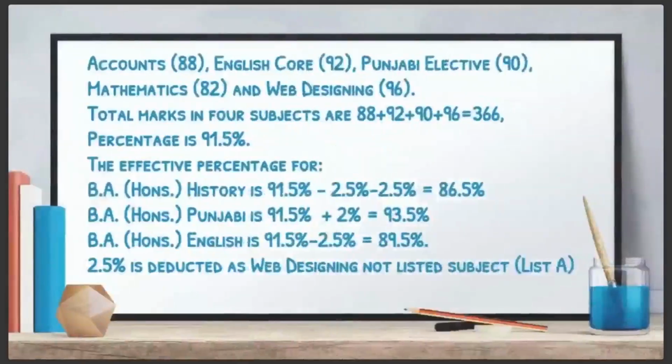Now, how does that work? I will show you through an example again, wherein the student has various subjects: accounts, English core, Punjabi elective, mathematics and web designing. When this student applies for a BA, the student will get an advantage of 2%. You can look at the second calculation in the example, wherein the student has secured a total percentage of 91.5, but for BA honors Punjabi it becomes 91.5 plus 2, right?